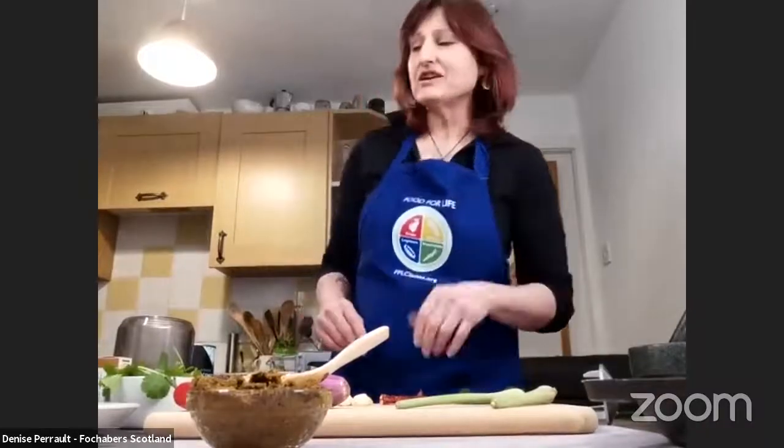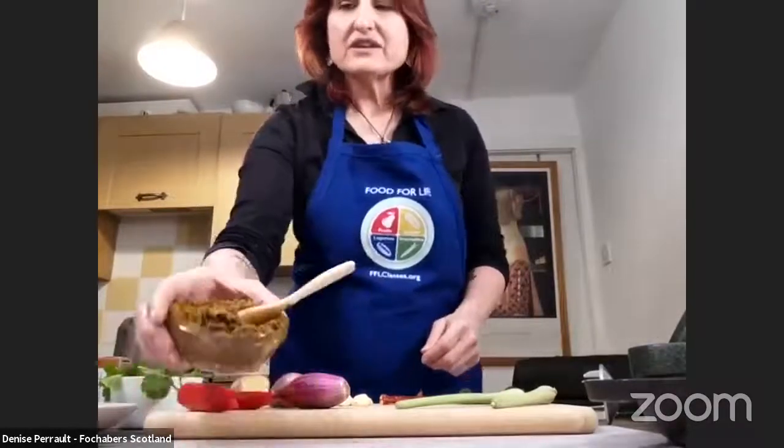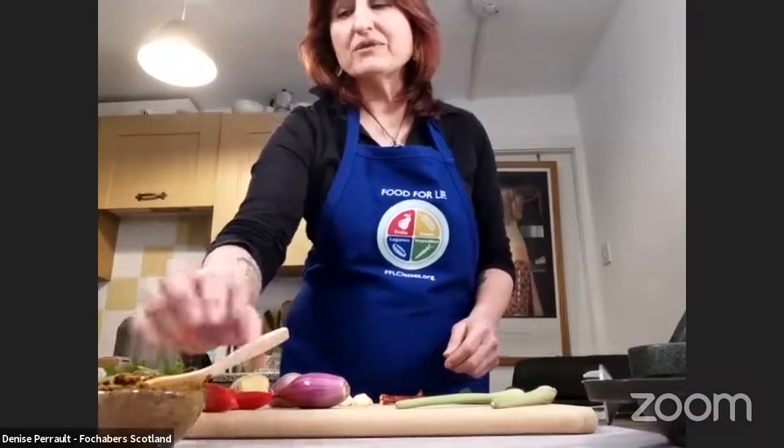You wouldn't hear anything, because all you would hear would be grinding and blending and things. But I've made a Thai curry paste. And what inspired me to make a red Thai curry paste of my own were a couple things.